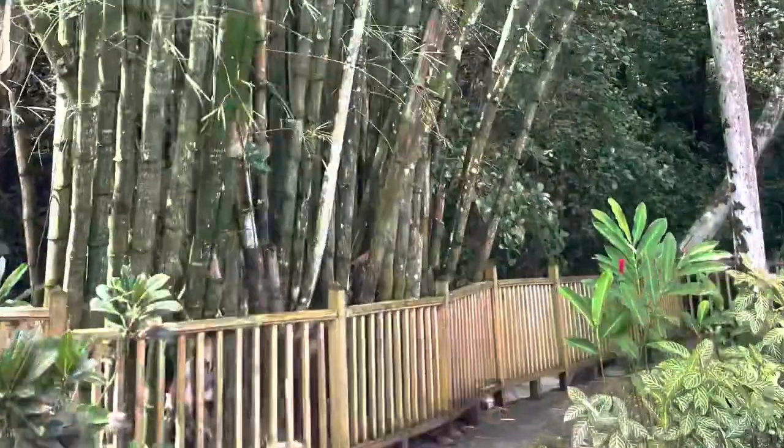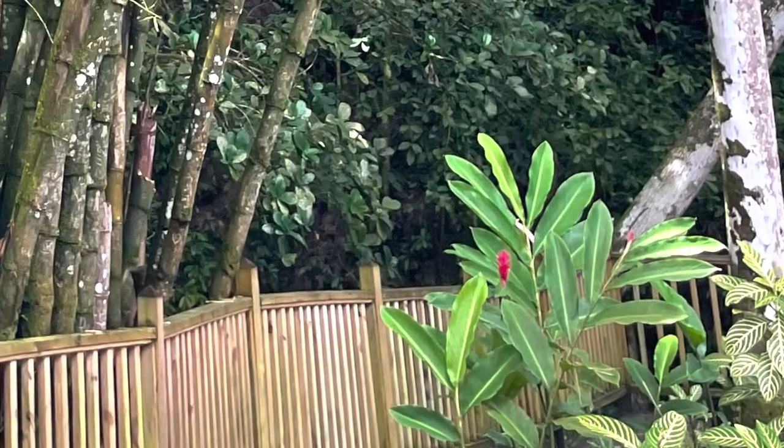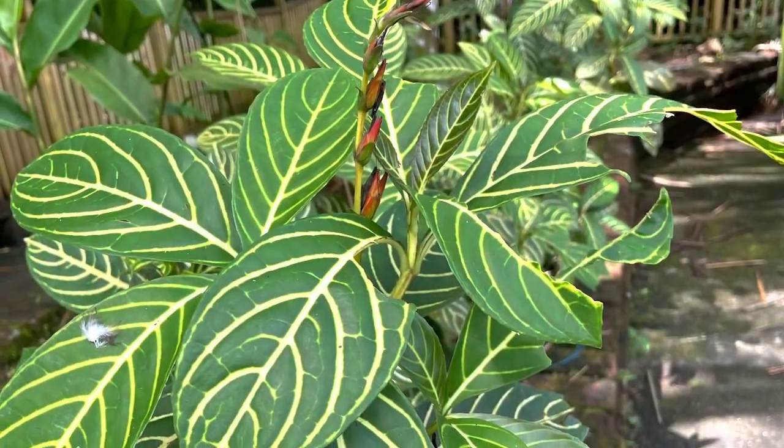Now, I don't know the names of all these plants by any means, but there are some beautiful ferns and orchids. I've seen some beautiful, nice croton.